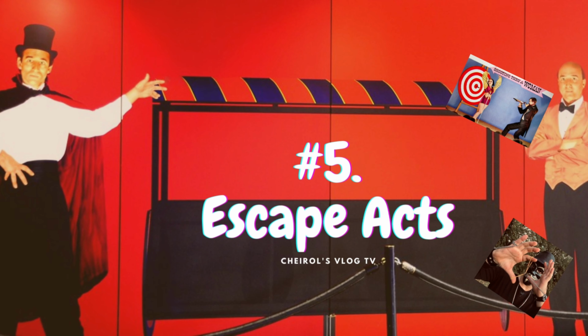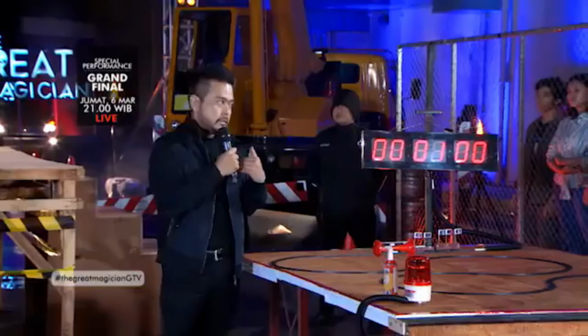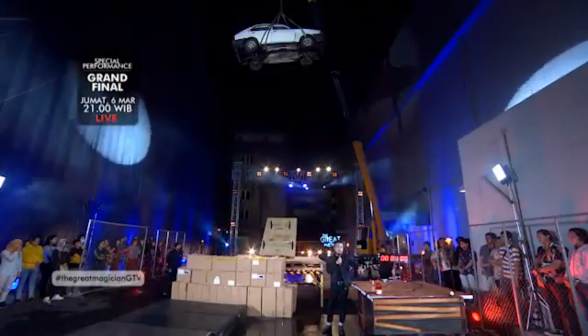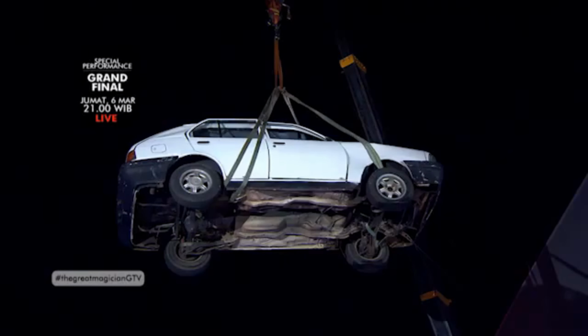Number 5. Escape acts. These are daring feats where the magician is handcuffed, shackled, or otherwise restrained and must escape from their bindings within a set amount of time.